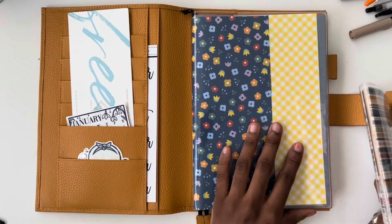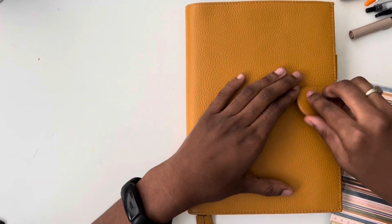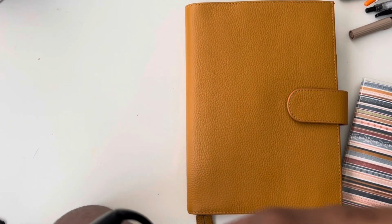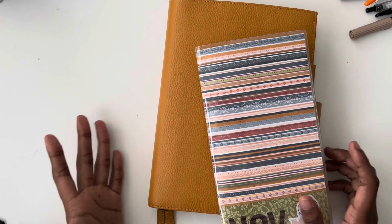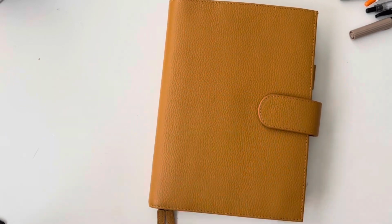I do also have a Hemlock and Oak undated insert coming, but I haven't received it, so I don't know. I don't know the purpose for each thing yet, and that's why I'm not sure if I need a mini happy planner. So my 2024 plans are in the works until I get my Hemlock and Oak insert, because since the Hemlock and Oak inserts are undated, I might not use them because I got a dated planner, this.